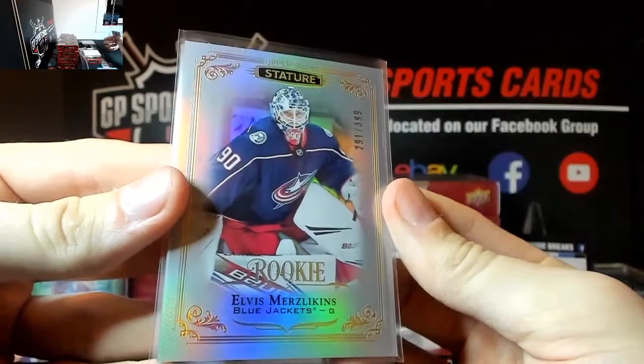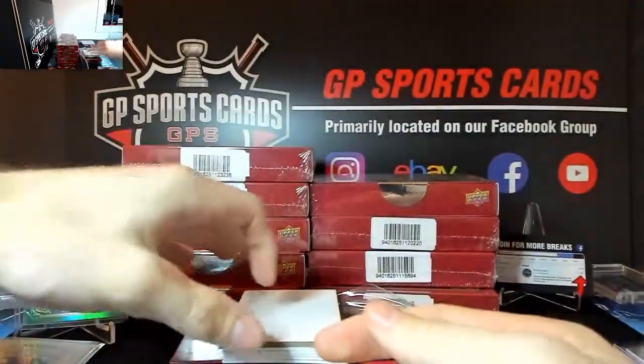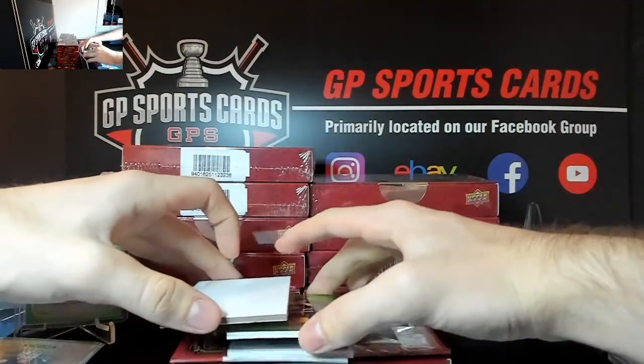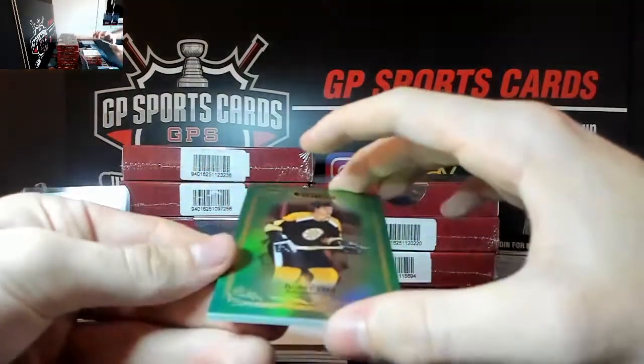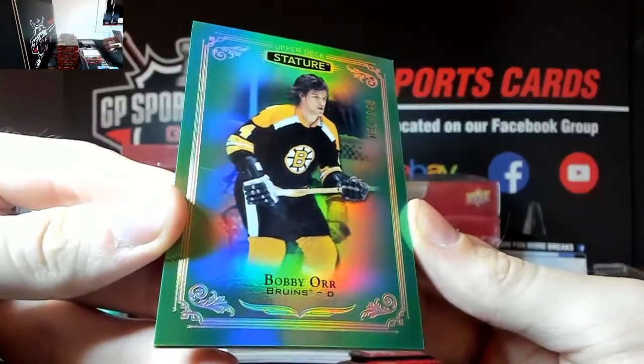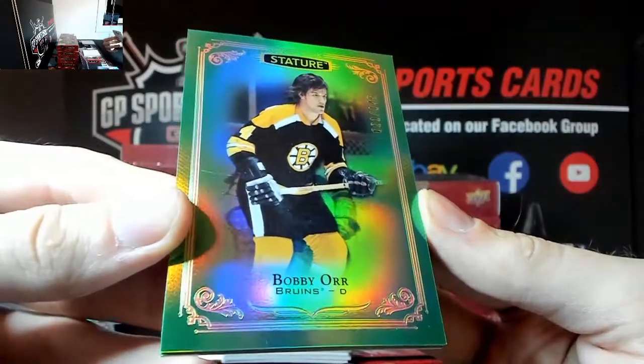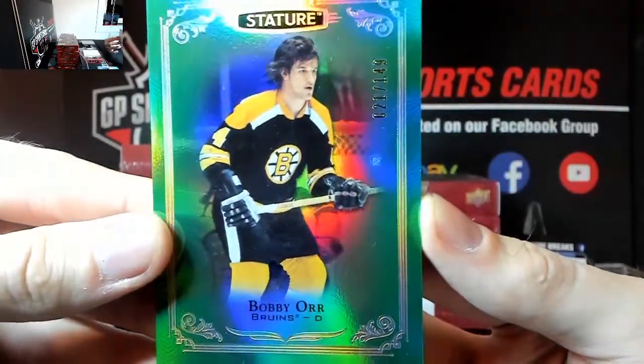For Columbus, or of Columbus. It's a habit to say the team, but this is a player break. We've got, wow. Bobby Orr out of 149, Bobby Orr spot. Very, very nice. Legends green out of 149, Bobby Orr.